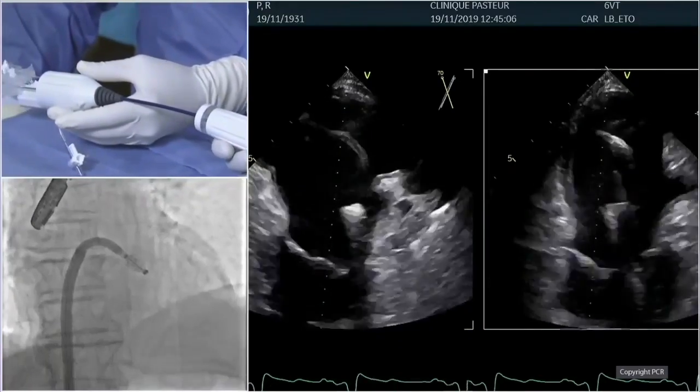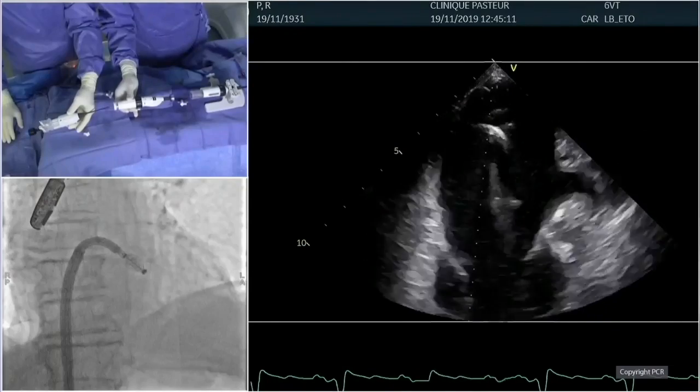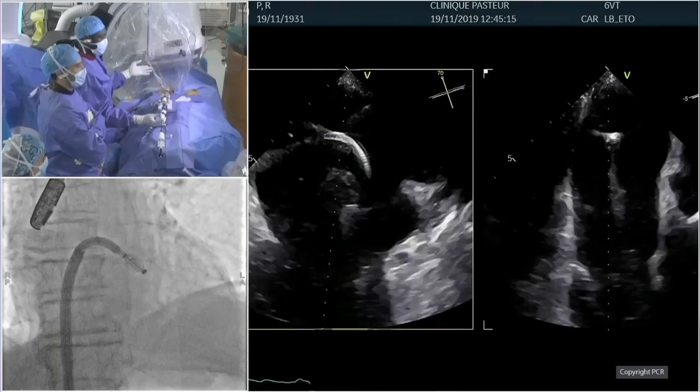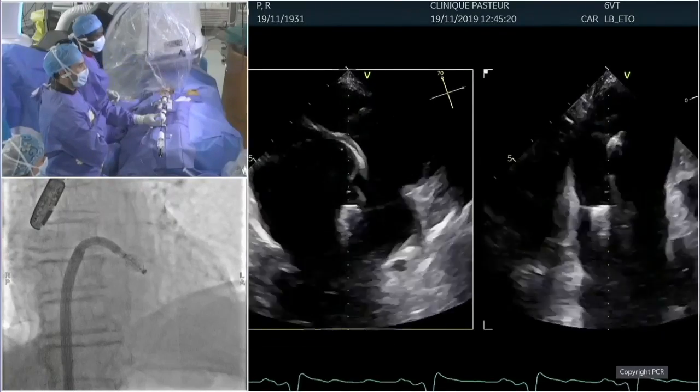Just explain what's what here. What we're going to do is hand over to Laurent. Laurent, could you explain on the image where is the anterior aspect of the mitral valve, the posterior aspect, and where is the medial part and the lateral part, please?